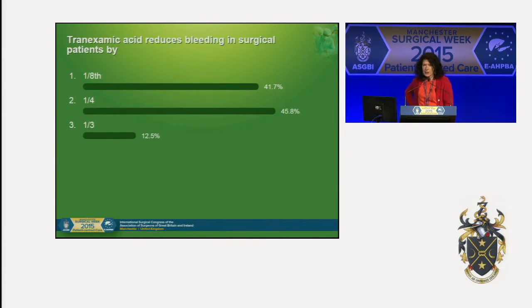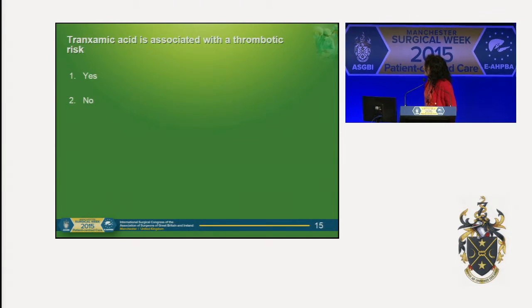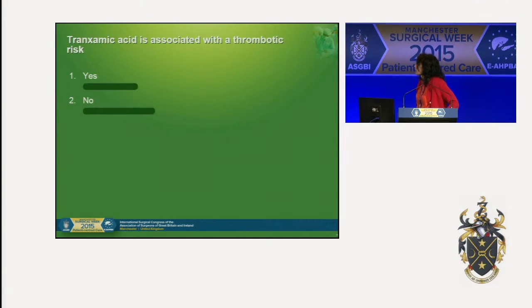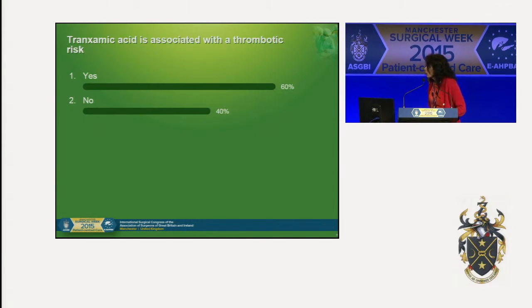Okay, I have some work to do here, because it's a third. Next slide, please. So tranexamic acid is associated with a thrombotic risk. Yes or no? Okay, more work to do. It's not associated with thrombotic risk, as I'm about to show you. Next slide.